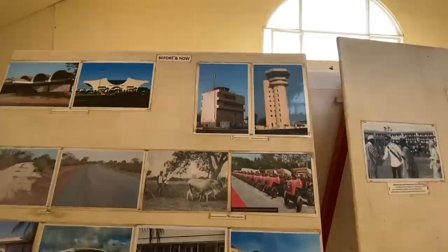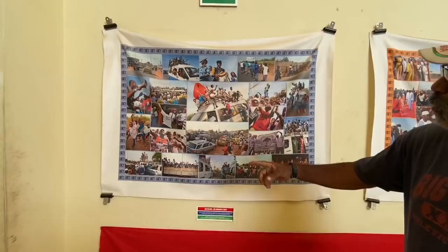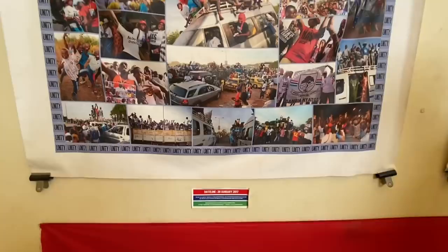Did we get these behind us over here? I'm about to turn around now. Did we get that down there or no? No. We'll go this way. Oh, it says Free at Last. Okay. Right here, guys, they're saying, we walk. Here's pictures of the jubilant celebration. Then we proceed on down.